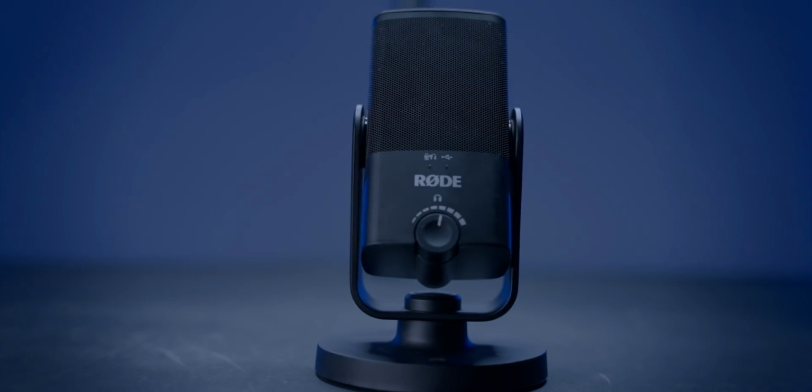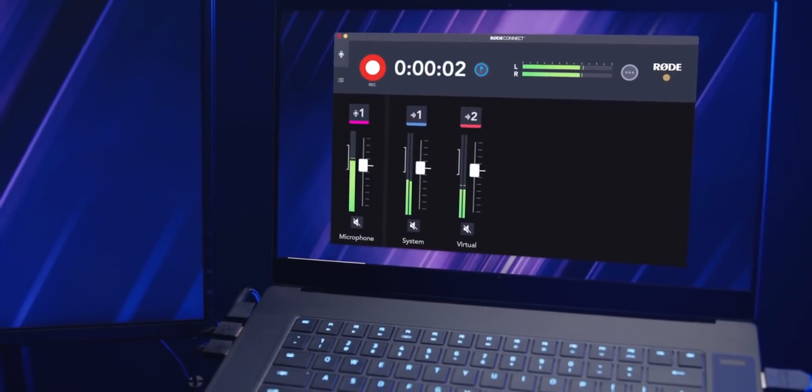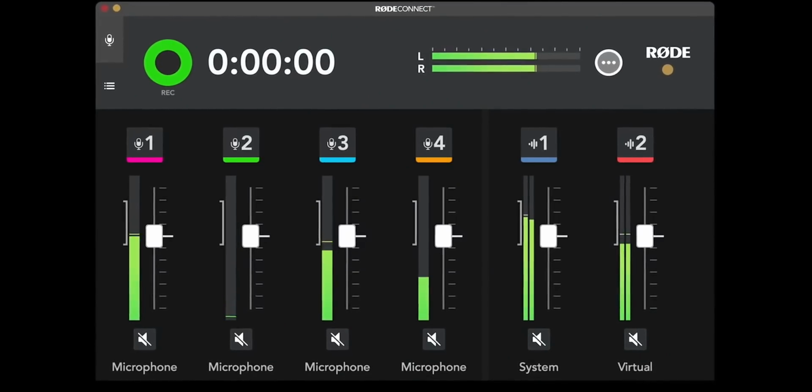This is the Rode NT USB Mini. It's not a new mic. It's been out for about a year now, and there are a bajillion videos on it. However, last week, Rode released free software that looks very similar to the Elgato WaveLink software. It's even got some features that Elgato is missing. It's also missing some features that Elgato has. So, let's see if the Rode NT USB mic has finally dethroned the Elgato.